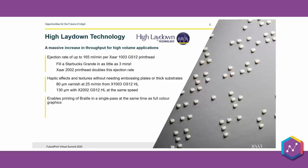But this also allows you to print braille. The sample you see on the right-hand side of the screen was printed with the 2002 printhead. With this, we've managed to do InSpec Marburg Medium for pharmaceutical packaging at up to 50 meters a minute line speed. You'll notice it says 2x2002, so you still need two printheads in series, but up to 50 meters a minute, successfully printing pharmaceutical grade braille. This is still quite a compact method and much, much faster than previous offerings, certainly from inkjet. And this allows you to basically print at the same time as full color graphics on the same web press.